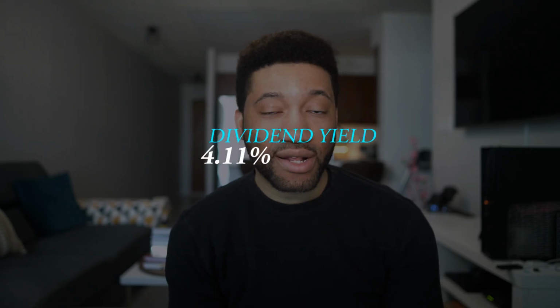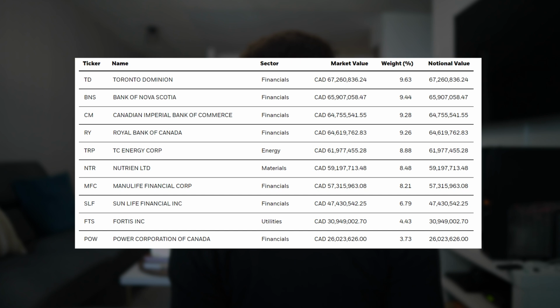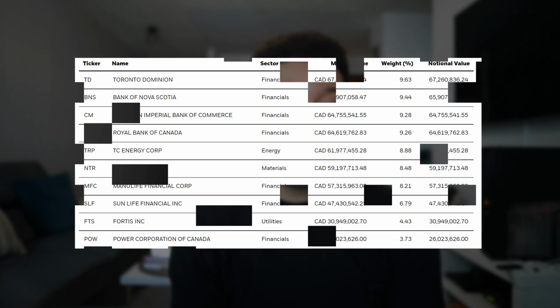Now, looking at the stats at a glance, this ETF offers a dividend yield of 4.11% at the time of this recording, and a low expense ratio of 0.11%, which is one of the lowest among Canadian ETFs. Another impressive attribute of XDIV is that it's a monthly payer, so if you're someone that's focused on income, this ETF provides that as well. Now, the top holdings in this ETF include some familiar names like TD Bank, Bank of Nova Scotia, RBC, CIBC, TC Energy, Nutrien, Manulife Financial, Sun Life Financial, Fortis, and Power Corporation of Canada.